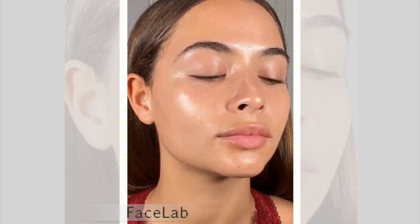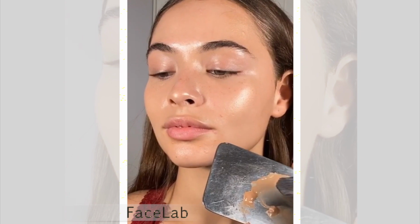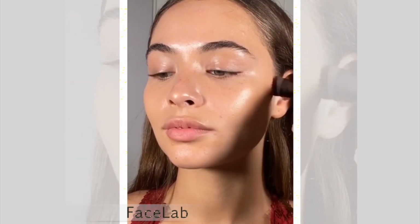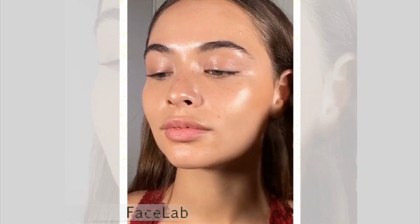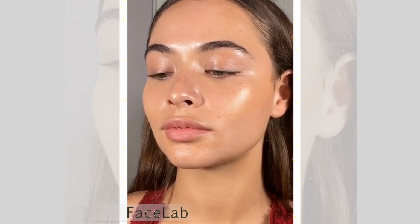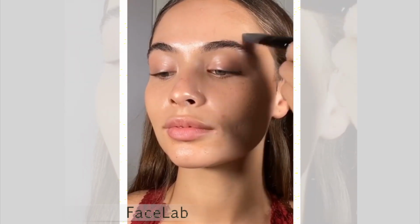Today I'm going to share with you my own technique of how to contour and apply foundation at the same time. I'm using two different shades from Dior Forever Skin Glow Foundation. This formula is long-wearing, but at the same time leaves the skin glowy and refreshed.